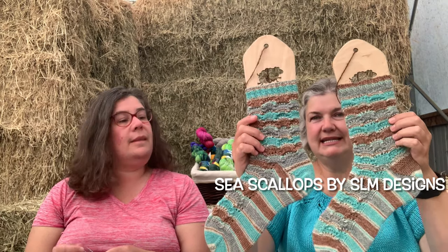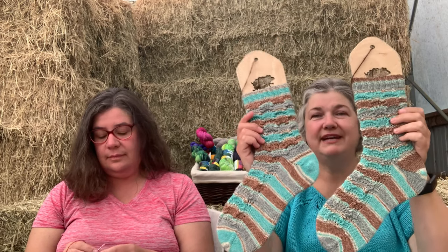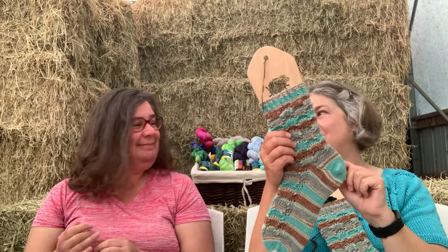So I have my old teammates from when I was doing Tour de Sock, but now it's called Super Sock World Championship. So we just had the warm-up socks, and I just finished my pair, and it's called the Sea Scallop Toe Up. And the design is by SLM Designs, and it's awesome. I really like it. The fit is amazing. She designed it to be shorty socks, but I'd like to have my socks with a 7-inch leg, so that's what I did here. I prefer the shorties. You did the shorties? Yeah. But I like the long leg.